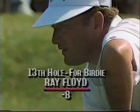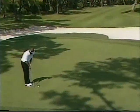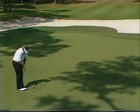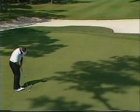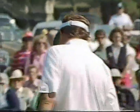25-year veteran. Number 2 in the putting stats last year. Got about a 20-footer. And number 2, let's see, we'll give this one 3-1. 20, 25 feet, 3-1. That's pretty good odds for a guy who puts this good. Never bet on Easter Sunday.